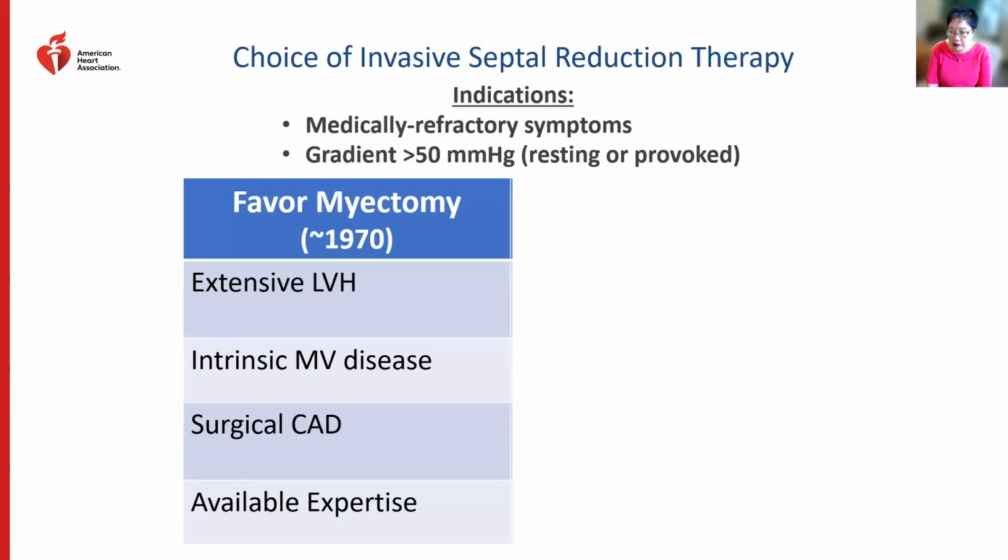It's been around since the 1970s, and it's good for individuals that have really extensive left ventricular hypertrophy, where the surgical resection can result in more complete gradient reduction. If there's intrinsic mitral valve disease, that would benefit from some surgical intervention. If there's surgical amounts of coronary artery disease. And also a key feature is available expertise. Do you have an experienced myectomy surgeon at your institution, or will the patient have access to travel to a site that has myectomy expertise? And of course, patient preference in terms of their interest in going through cardiac surgery is a key feature.